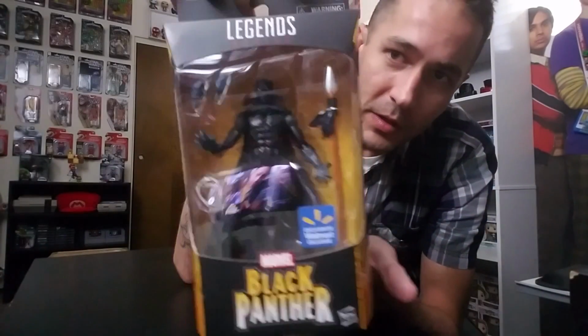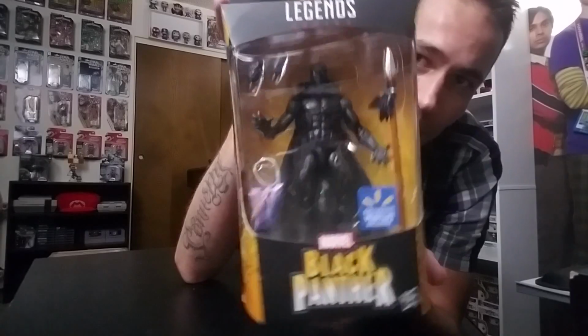What's going on, guys? Back from a hunt and got some good mail haul for you. So, first thing I'm gonna show you is an online order. Missed the first run of this, but I jumped on online and I saw it on there, and so I jumped at it and reserved it and picked it up in store, and that is the Walmart exclusive Black Panther.